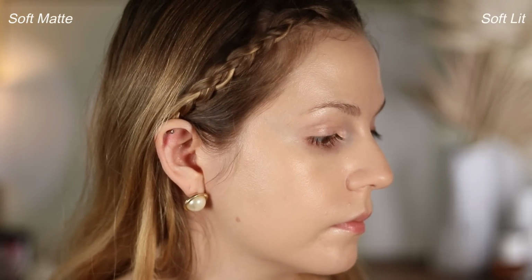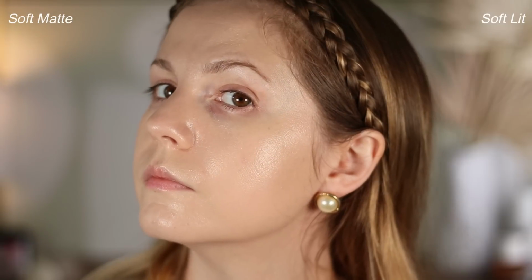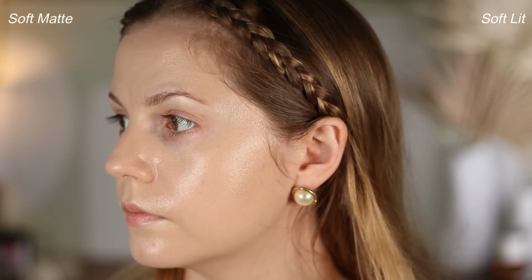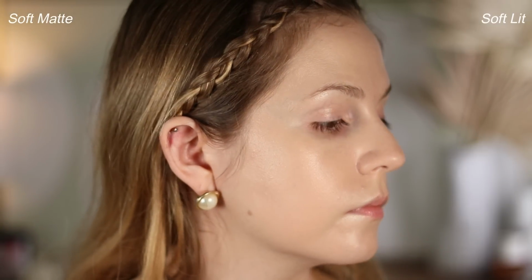On my dry skin, the Soft Lit is definitely sitting way better than the other one. The original formula is kind of clinging to some dryness around my nose and under my eyes. I don't think the original looks bad, but I think the new one is definitely better for my skin type and my preferences. Okay, now I'm going to go wash it off again so we can do the Ease Drop on the other side.